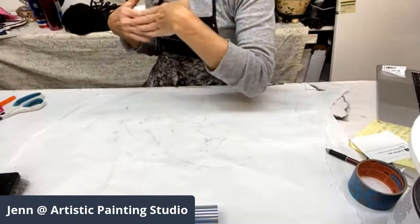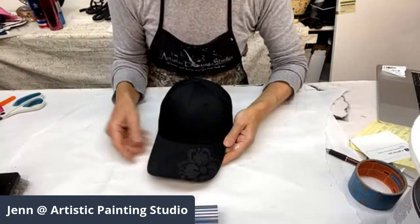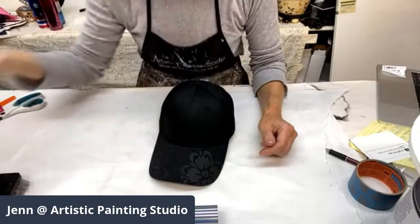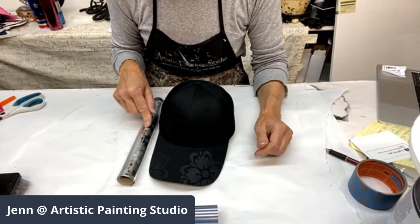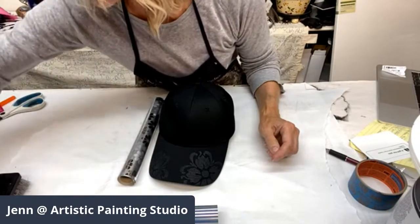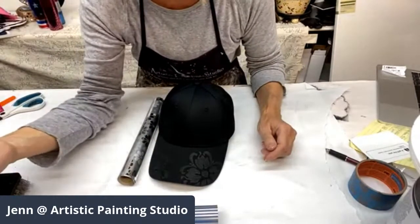Okay, I'm going to give you guys a couple choices here. I have this hat that I've stenciled, and I think I decided that I'm going to put this foil on it. This is Zoe's Flowers. It's new. I know that whatever I decided was back here. Now I'm backtracking. Which one do I want? Okay.